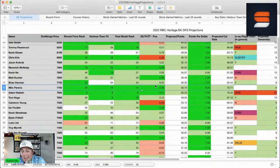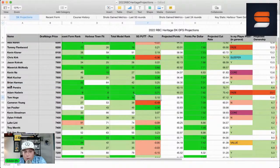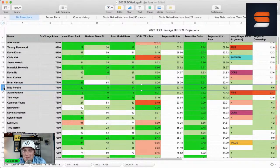So Mito Pereira, I don't have in my player pool as of right now, just because from a logic standpoint, I'm not sure if this is the course for him. And you guys know I'm a Mito Pereira guy. He's one of my favorite players on tour. He's not in that top 3 yet. He's in the top 10 of my favorite players on tour. He's got to win first. When he gets that win, maybe he cracks that top 3, but it's going to happen this year. That's really what I've been saying about Mito Pereira.